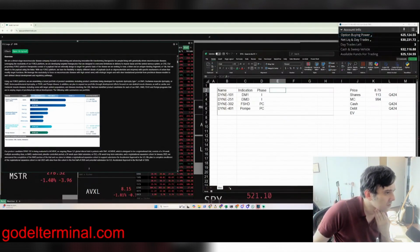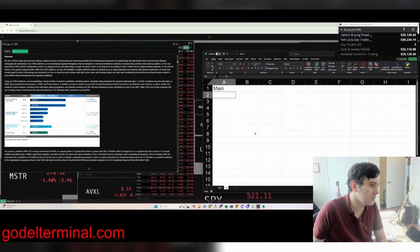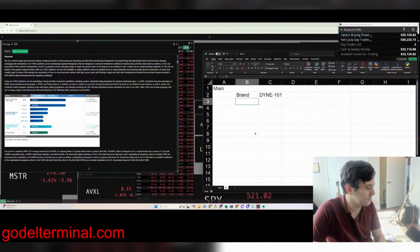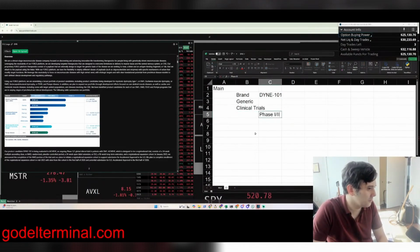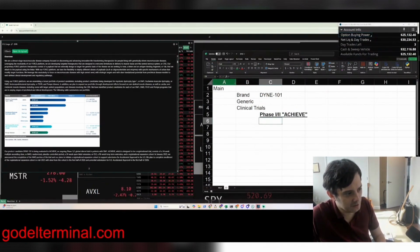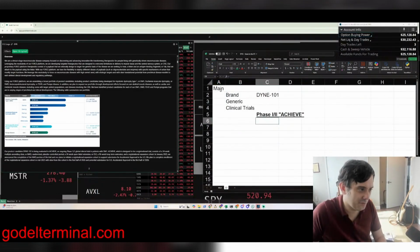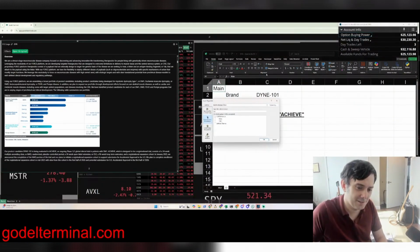So let's make a little thing for 101. This is how I do biotech research. I'm just reading the 10-K here. They have a trial called Achieve, and they say it's a registration trial. You guys know what that means? That means it's meant for FDA approval. But it's also the first time anybody's ever gotten the drug. There's a phase 1 and a phase 3 at the same time.